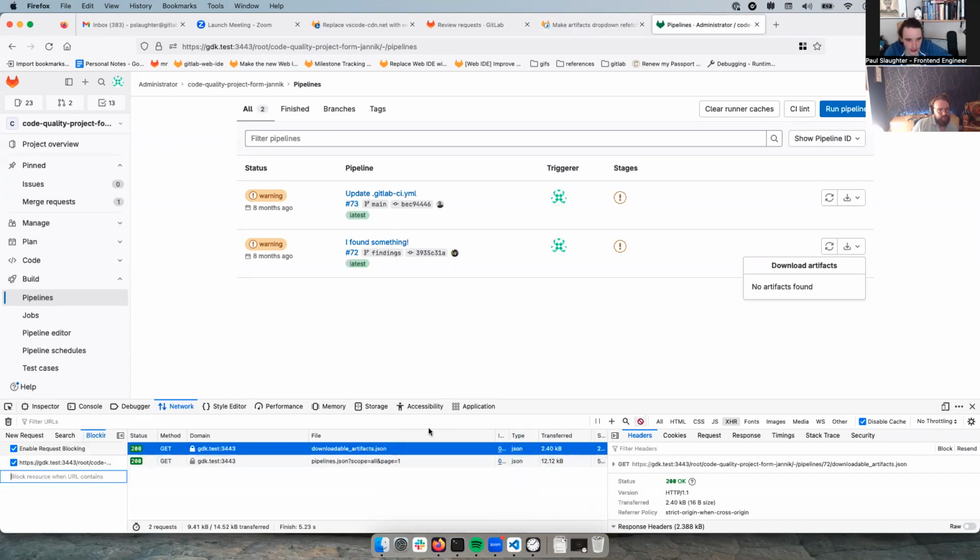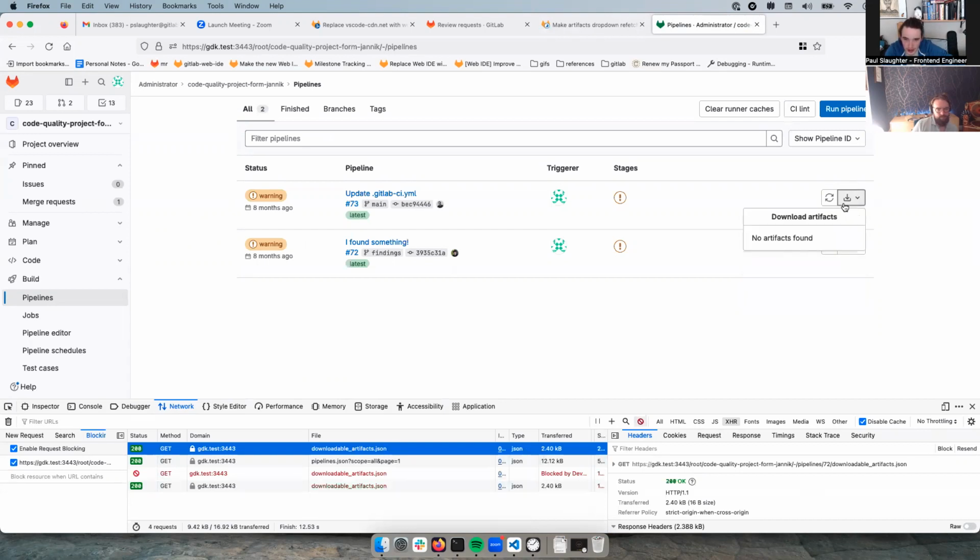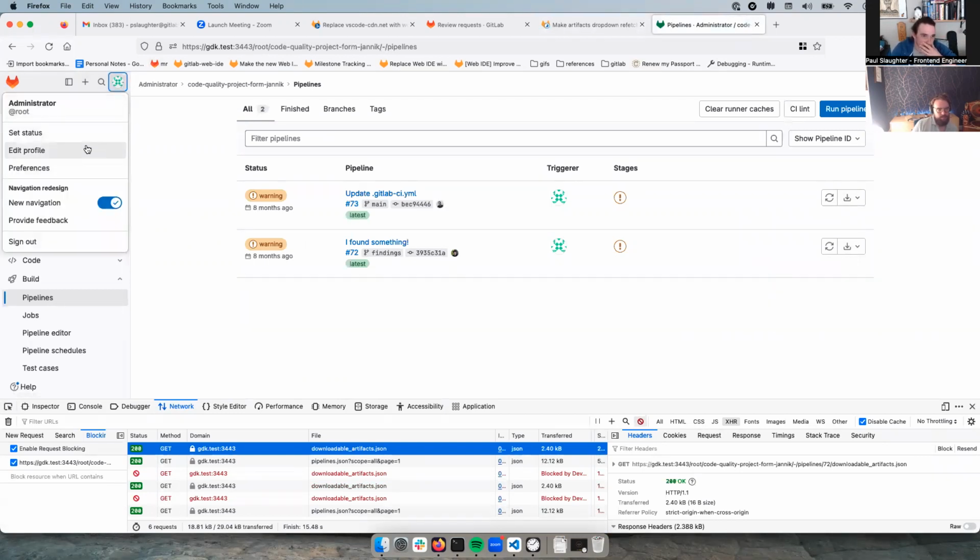Let me block this URL though, and see what happens again. All right, cannot load artifacts. Yes, that one couldn't load the artifacts. All right. I wonder if I can look at my whole GitLab instance for a pipeline with artifacts.